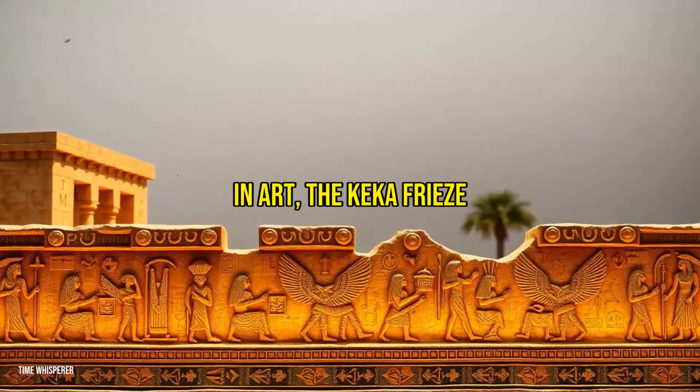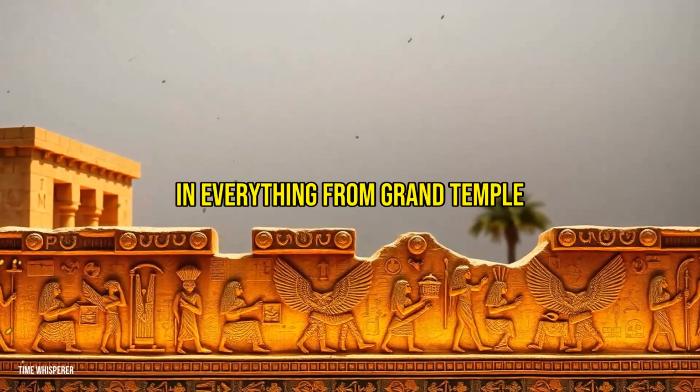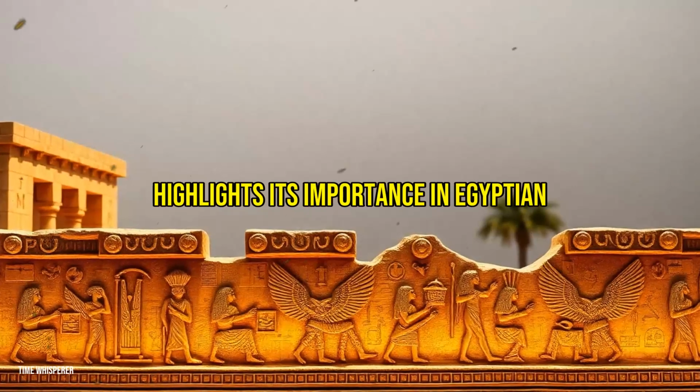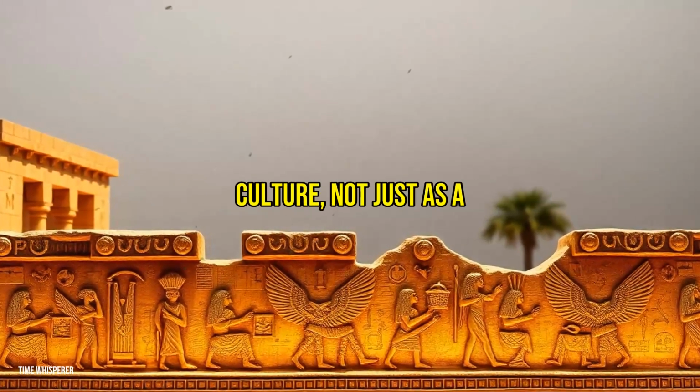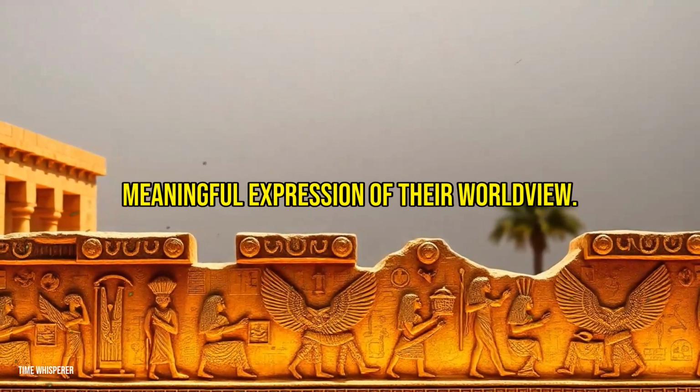In art, the Keka frieze was a versatile symbol, appearing in everything from grand temple reliefs to delicate jewelry. Its use in various mediums highlights its importance in Egyptian culture, not just as a decorative element but as a meaningful expression of their worldview.